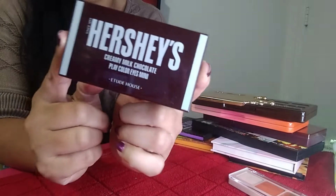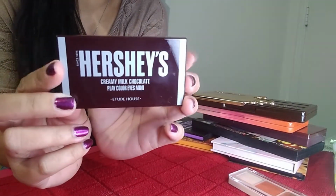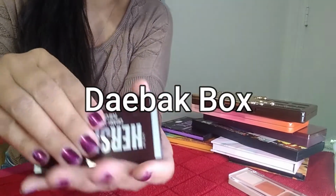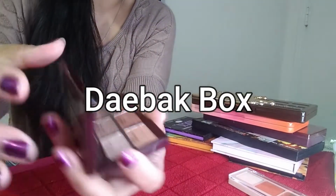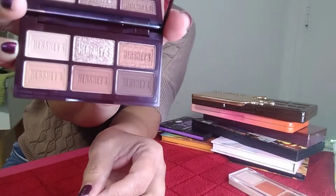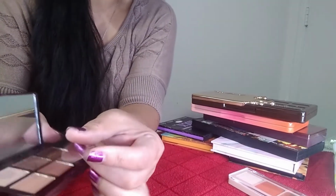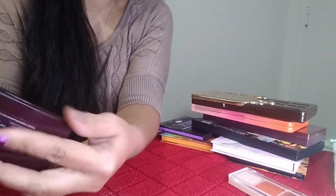This one is the little Hershey's collaboration with Etude House. It's a K-beauty brand. I have actually been wanting to try this one. It came in a No Make Life. I haven't actually had a chance to play with it yet, but it is absolutely beautiful. These rich chocolate browns. The only thing about this one, it was a missed opportunity. It doesn't smell like chocolate. That would have been perfect if it had actually smelled like chocolate.